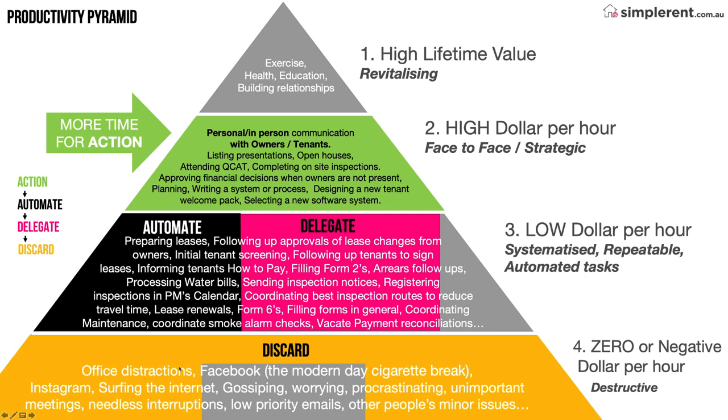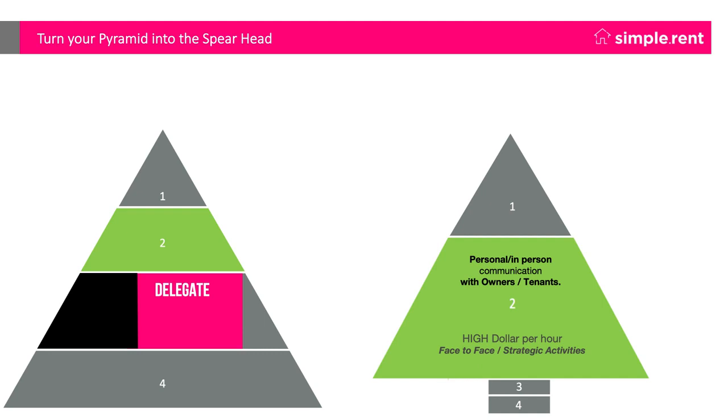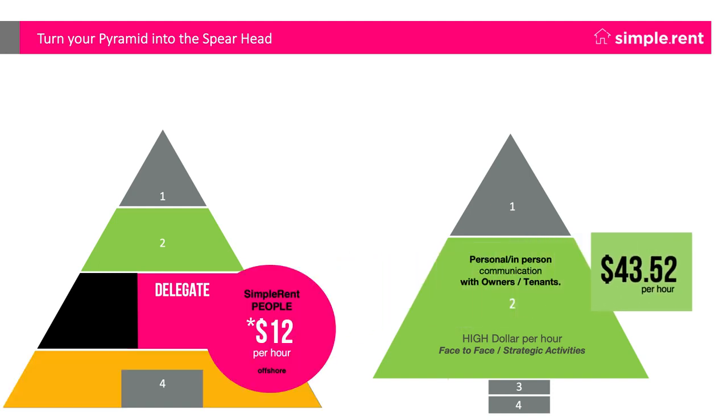Now the really great thing that happens is when we start to drive a bit more action in this green zone, level 2 activities, we assist our team with automation and delegation. We start to see the area in level 4 to discard, so long as we keep that focus on the level 2. Now, we like to analyse pretty much everything, and if we look at the actual cost to an agency for level 2 activities with a property manager face-to-face in Australia, it's around about $43.52 per hour. This comes from Hayes data, and we can go into that in more detail another time.